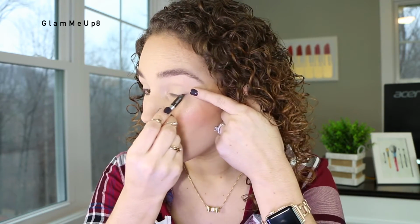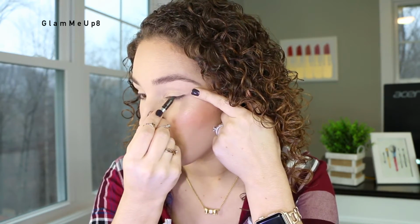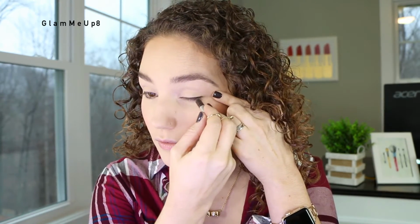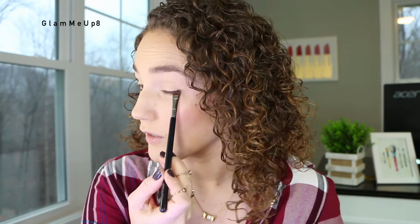I don't usually apply the liner right on my waterline, which is the inner rim, unless I'm really trying to get a more dramatic look. So for this side, I usually work from the outside in. And I'm not actually tugging on my eye, I'm just kind of placing my finger here as a guide. I don't know, it helps keep me more stable. Just kind of smudging that in.